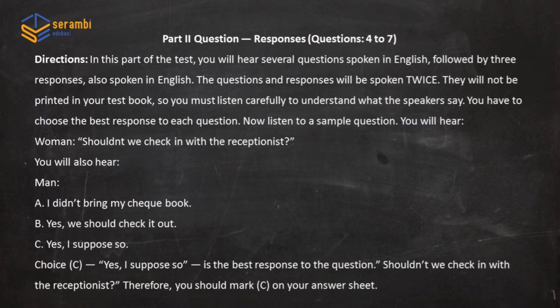Part 2. Question, responses. Questions 4 to 7. Directions. In this part of the test, you will hear several questions spoken in English, followed by three responses also spoken in English. The questions and responses will be spoken twice. They will not be printed in your test book, so you must listen carefully to understand what the speakers say. You have to choose the best response to each question.